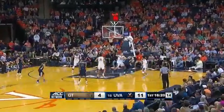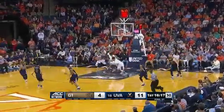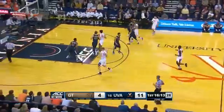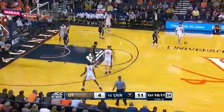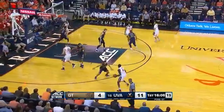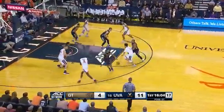Now Lammers, a touch. Strong with the jump hook. But that's okay. You must get that ball inside, force the defense to have to converge on Lammers. Would love to see him go straight up and down, not fade away in the paint. 9-2 run by the Cavaliers, and they're looking to add to it.